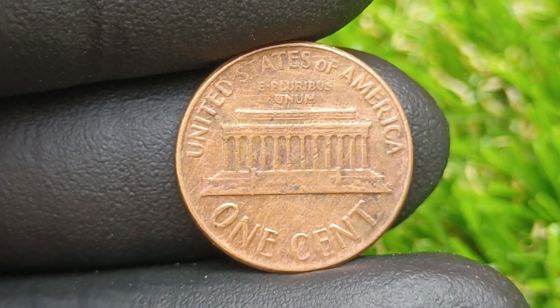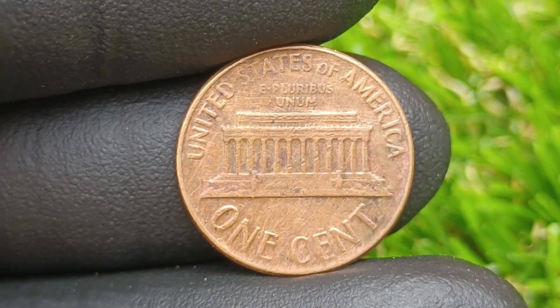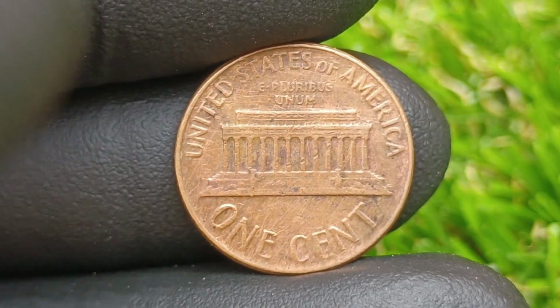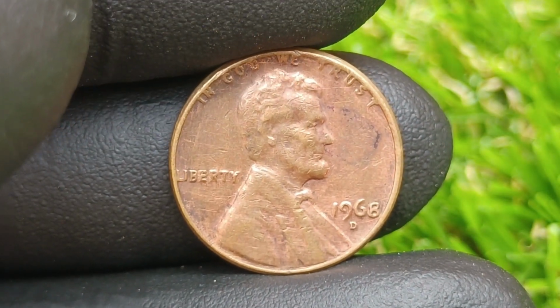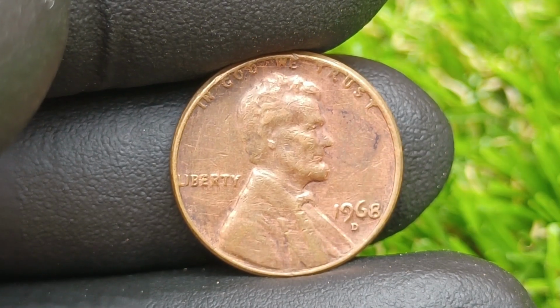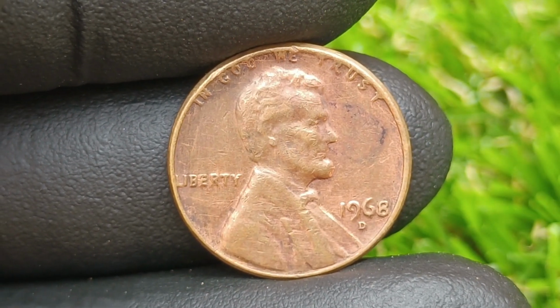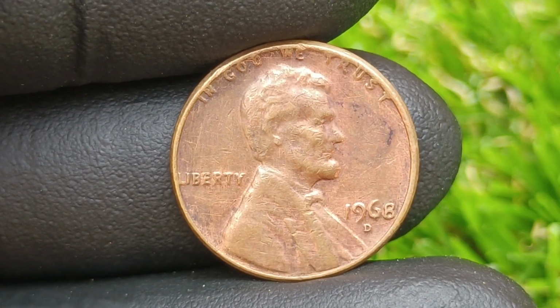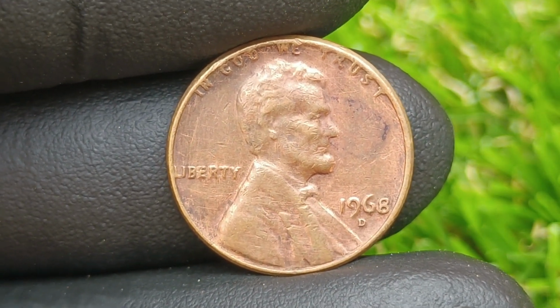In fact, some error coins from the 1960s have already fetched record-breaking sums at major auctions, and the 1968 penny has joined that elite category, making headlines when an ultra-rare specimen hit the market and was valued at a staggering $112 million. What makes this coin so valuable is a combination of rarity, historical context, condition, and collector demand.